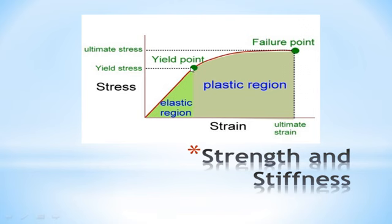So the slope of this line allows us to really identify the stiffness and the strength of whatever the material is. In this case, the material being bone, a higher sloping curve would be a stiffer bone, or a lower sloping curve would be a more elastic, more pliable type of bone. And we can have bones that are stiffer, and we have bones that are more pliable.